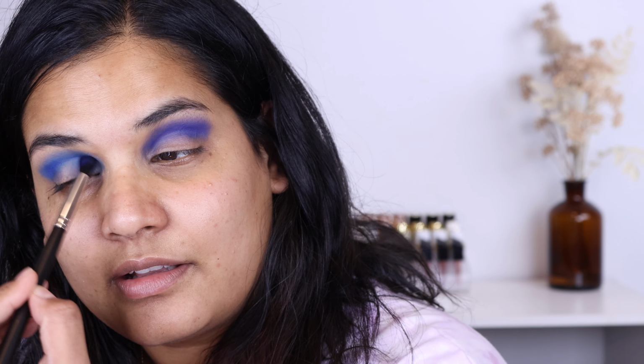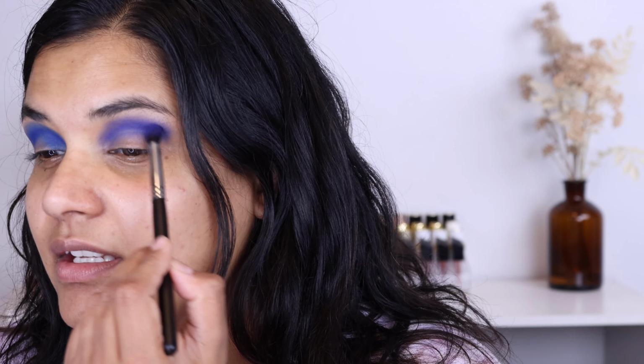Cleaned off the brush. I'm going to try a different shade. I think this is the one I should have used on this eye. Okay, cleaned off the brush, going back into the other palette. Cleaned off the brush. I don't know why I can't just do one eye at a time, like building both of them up at the same time.